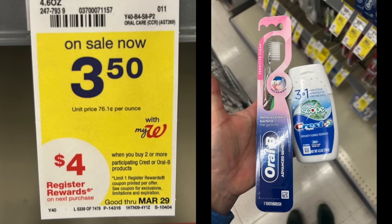Okay, the next deal that we have is the $3.50 Oral-B and Crest product, and you're going to have to get a mix and match of the two. $4 reward when you purchase two.